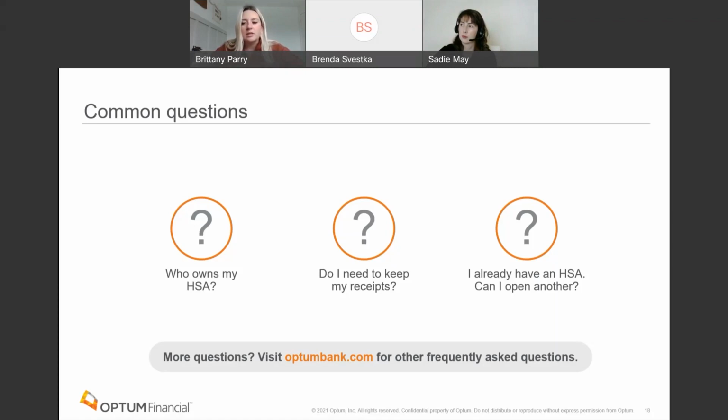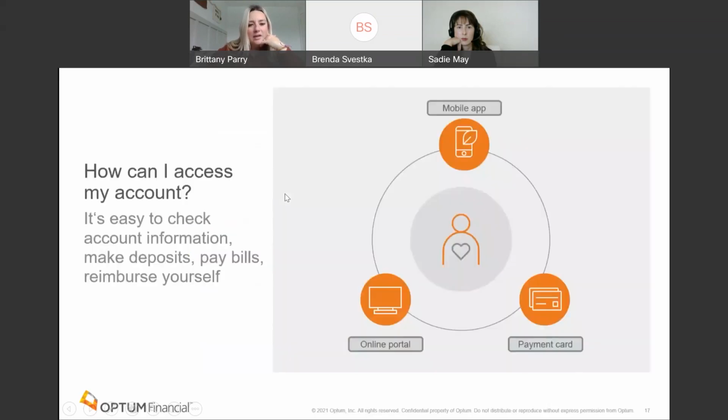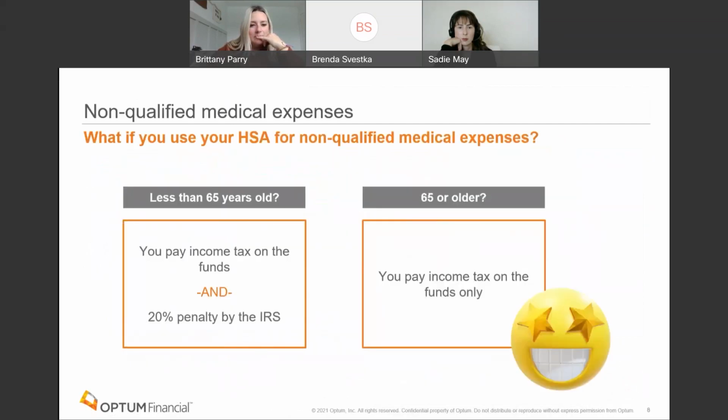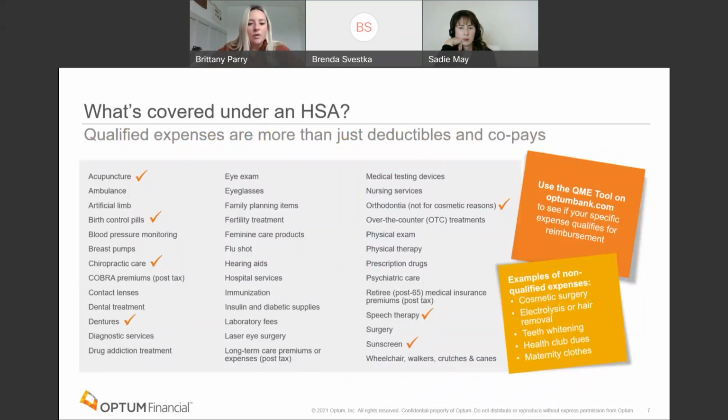Gotcha. And specifically for that, on the list that you had, for instance, it said sunscreen on one of those. Does that mean that that's available for all brands or any specific? Yeah, that would be great if you could scroll back. Okay, so let's see. Sunscreen is an eligible expense. So it doesn't really matter what the brand is or anything.